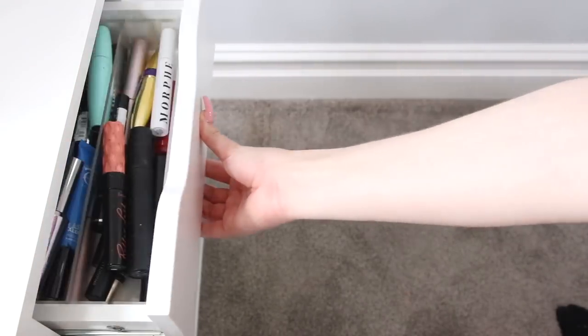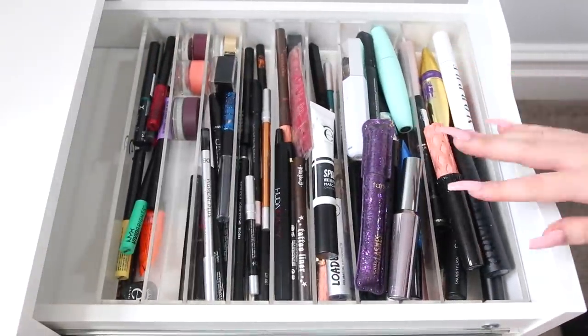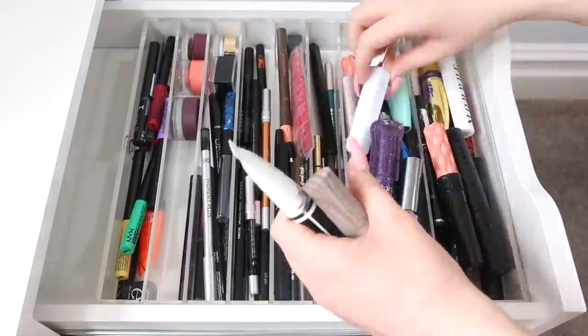So finally up to the last 5 drawer unit. So in this top drawer here, we have all of my brown black mascaras and eyeliners. All of my colored mascaras and liners are in the next drawer down.